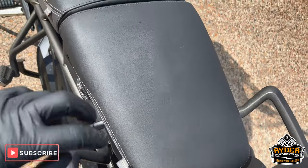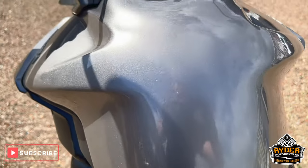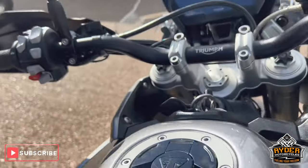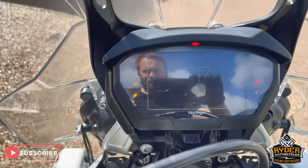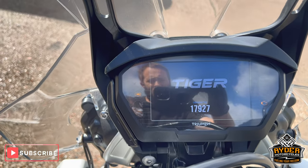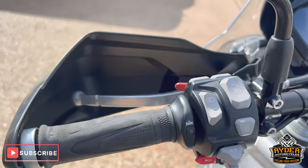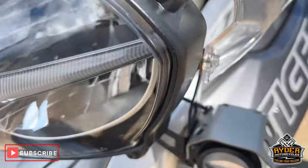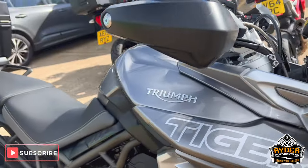Rear seat's nice. They are both heated. Coming up the tank, really nice finish to it. All the dash does as it should. You've also got heated grips, cruise control, all your different riding modes. We've also got the spotlights in the front. Really nice condition.